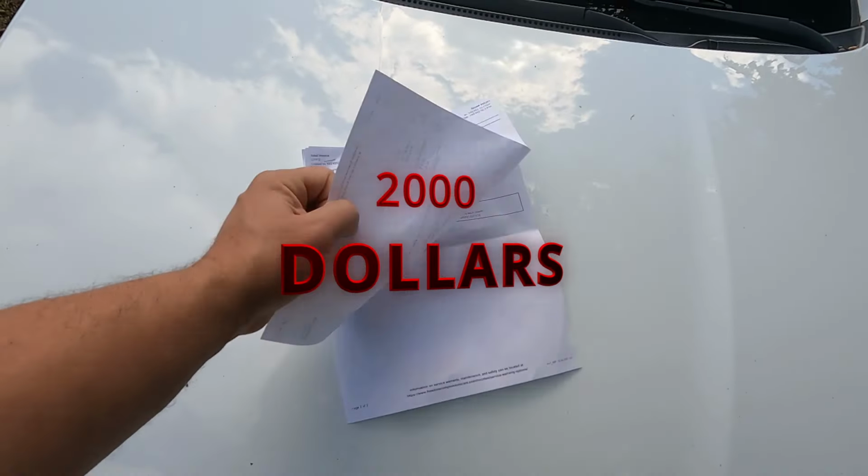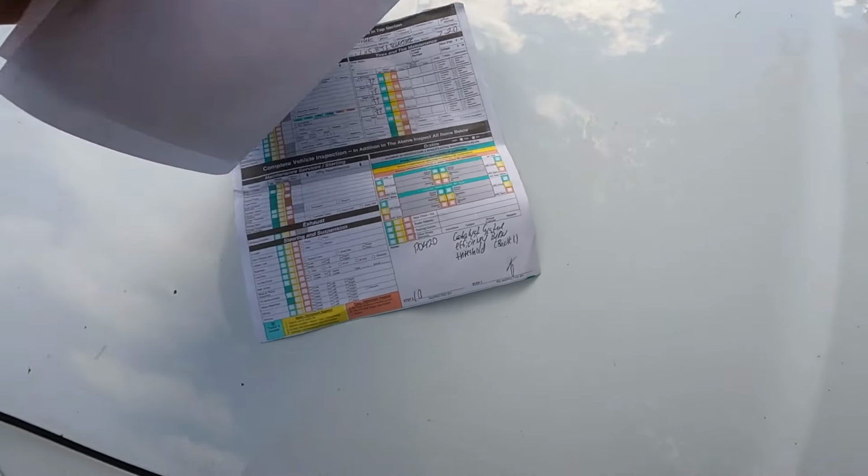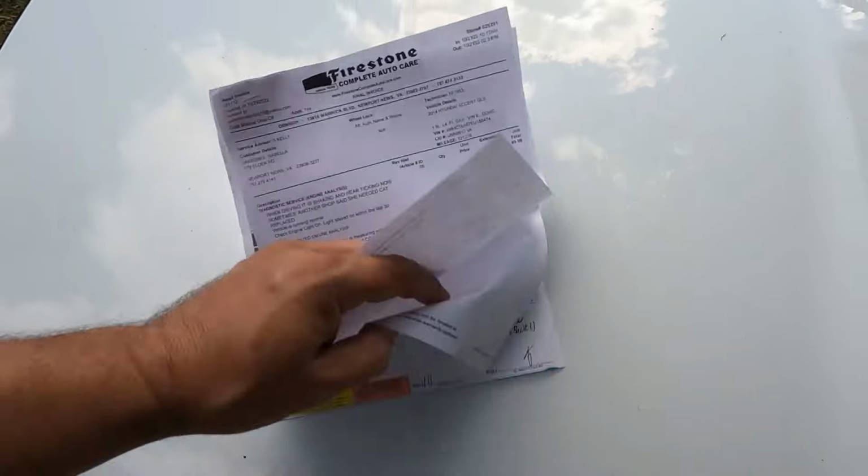$2,000 for a catalytic converter? Are you out of your mind? What? P0420. Yeah, that is a catalytic converter, but $2,000.